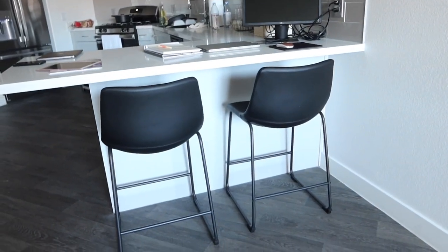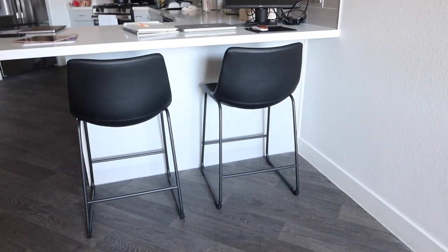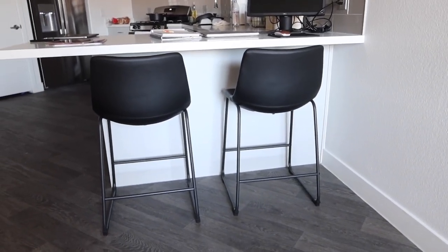Look at the chair. Sorry, it's loud. The laundry is going right now, but look at the chairs. Yay, they finally are in place.